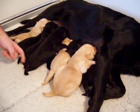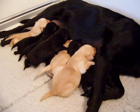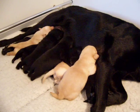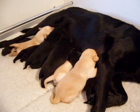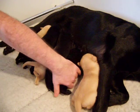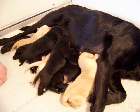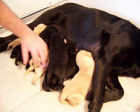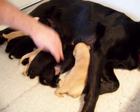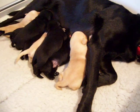See all the little tails sticking out. This is as quiet as it gets. Let's see if I can just tidy them up a bit. There we go. Okay. So, yellow girl, yellow girl, yellow boy, black boy, black boy, black boy, black girl, and one hiding under here, another black girl.